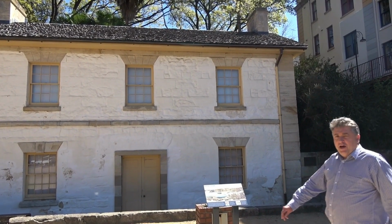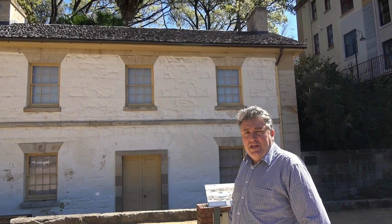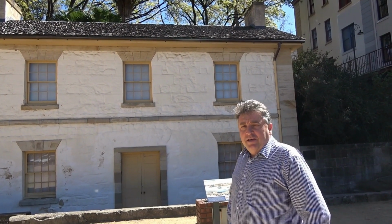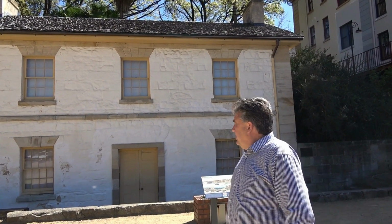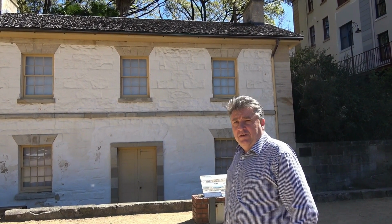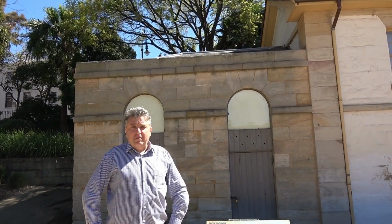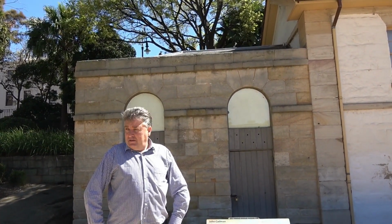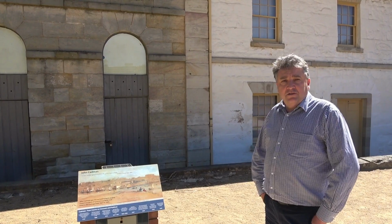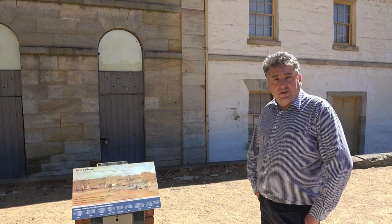So here we have the home of John Cadman. John came here in 1797 from England for stealing a horse. This was his home from 1827 to 1845. John Cadman was the last superintendent of the government boats here in Sydney Harbour. He worked in Kincastle Hill as a convict labourer and then was transferred to the government dockyards in 1809.